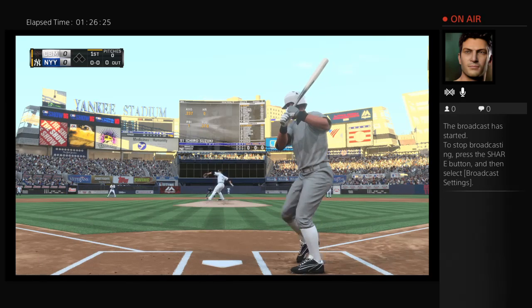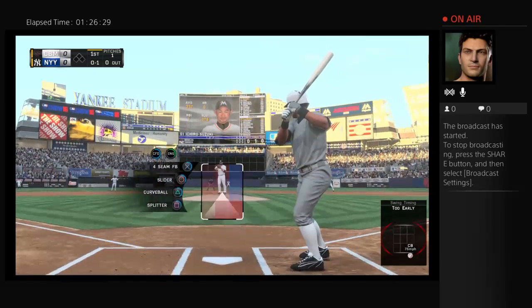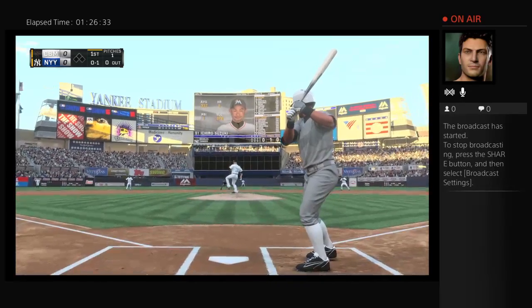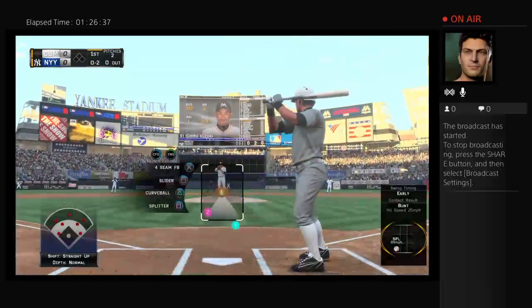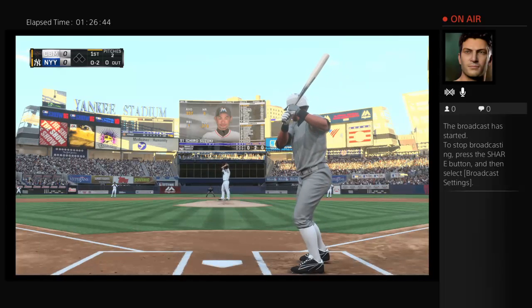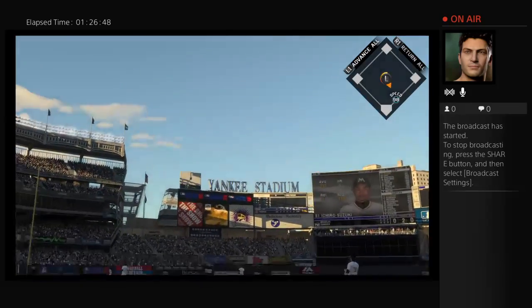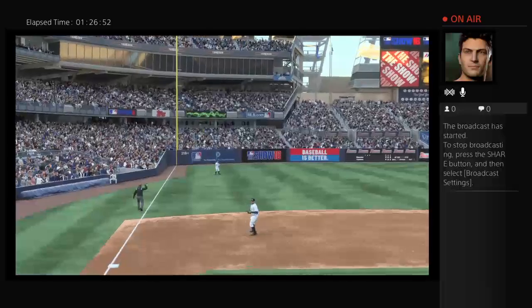Next on the show, Ichiro Suzuki stands in as he can't connect here. 0-1. The 0-1 pitch. Try to bunt his way on base here, but this will roll foul. Skied in the air to straightaway left. And Gardner there to put it away for the first out.